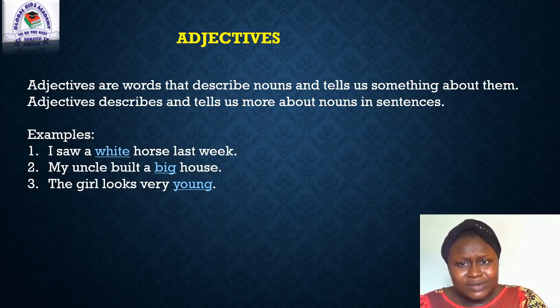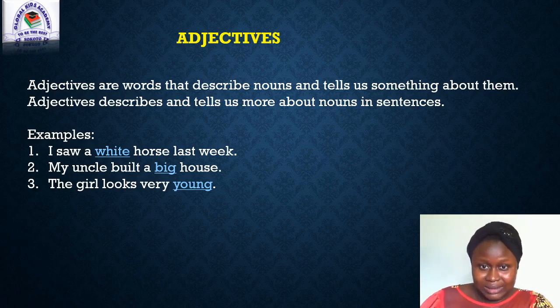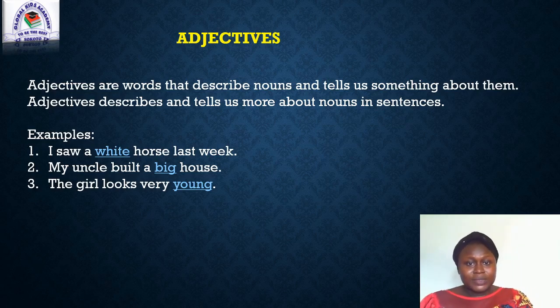Now, what do adjectives do in sentences? They try to tell us more about a noun in a sentence. They try to describe what that noun does in a sentence. Now, we have examples below. Example 1. I saw a white horse last week. White is underlined. It is an adjective which is telling us about the kind of horse or the color of horse I saw last week.